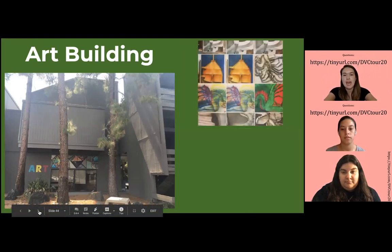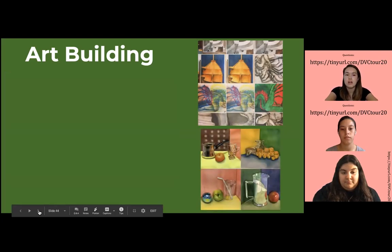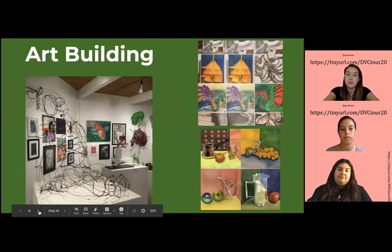On the third floor, we have an art gallery. As you can see, these are a couple of the things that our art students make. So if you love appreciating art, I highly recommend checking them out.